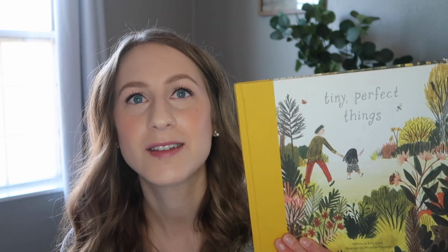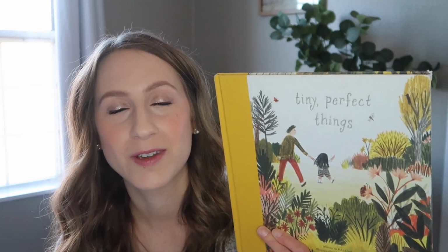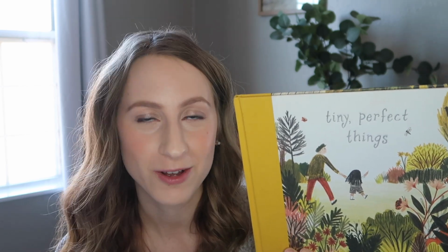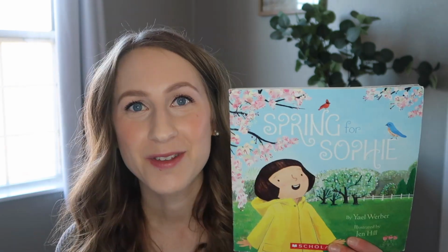And I love that because they are just looking for small joys, and I like instilling that value in my children, among other things. And Tiny Perfect Things is a really perfect book for spring because you can go out on a walk and your own family can look for tiny perfect things. I love this book so much.